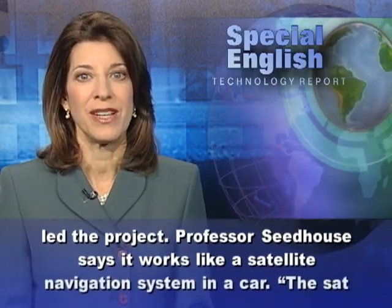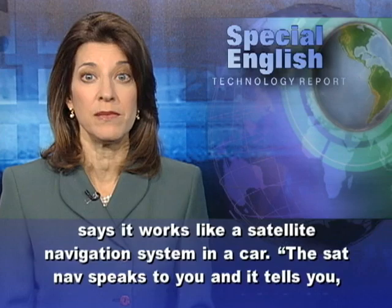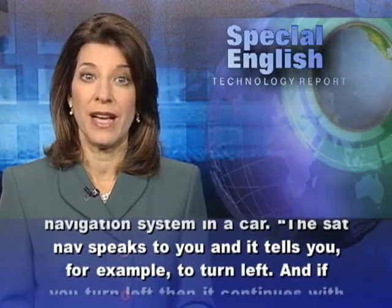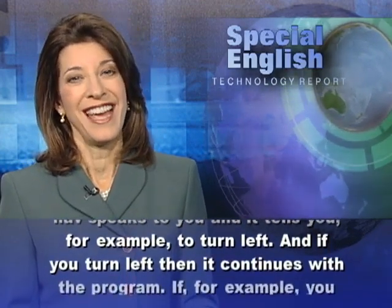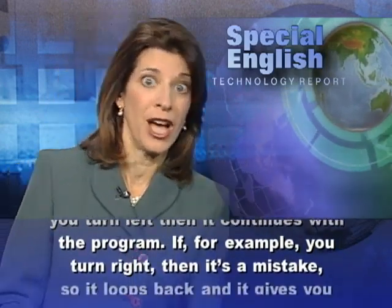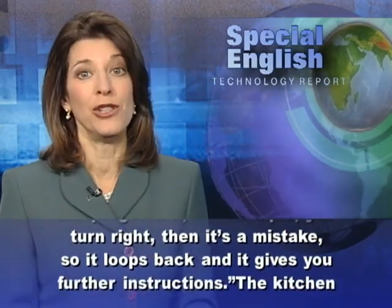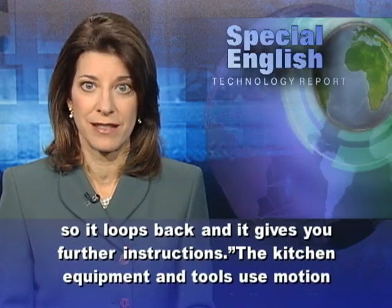Professor Seedhouse says it works like a satellite navigation system in a car. The sat nav speaks to you and it tells you, for example, to turn left. And if you turn left, then it continues with the program. If, for example, you turn right, then it's a mistake. So it loops back and gives you further instructions.